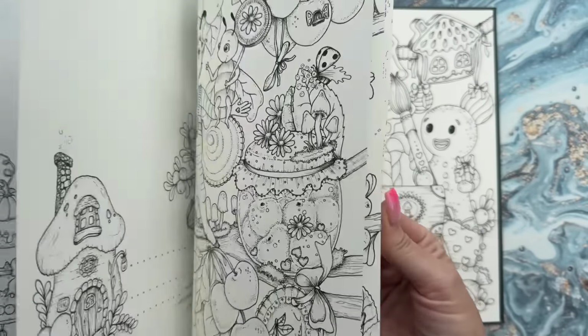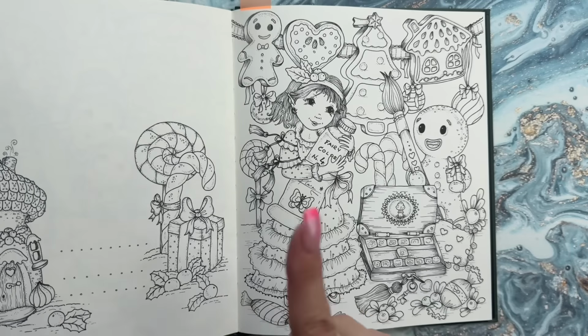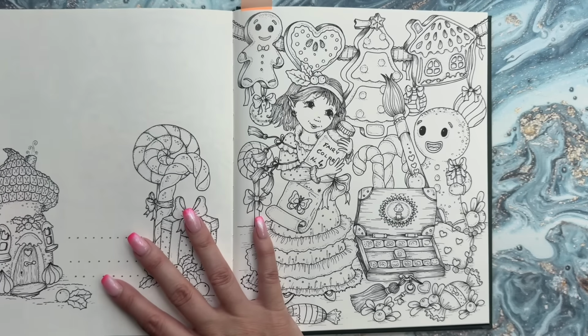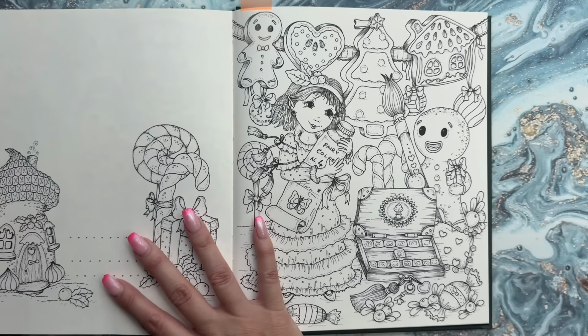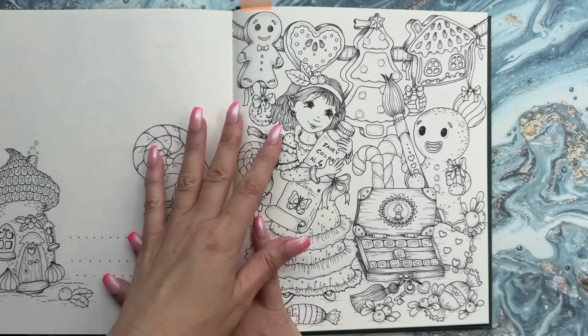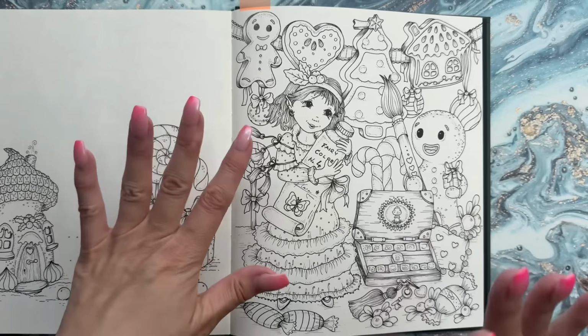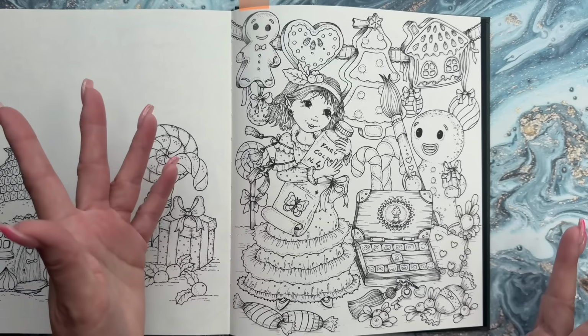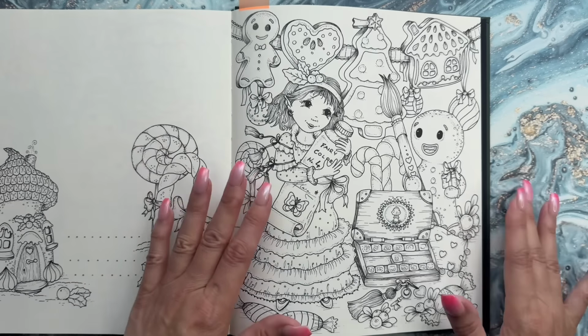I did say to myself that I wasn't going to purchase the new Clara book. They're so expensive to get to Australia. I think the last one cost me about $110, $120 to get it here. So I said to myself I wouldn't purchase any more until I've coloured more in these ones. So I have seen her new book, but I haven't purchased it yet. Holding off until I colour some more in her books and fill them up, because a couple of her books I've only done 1 page in, so I do need to colour some more.